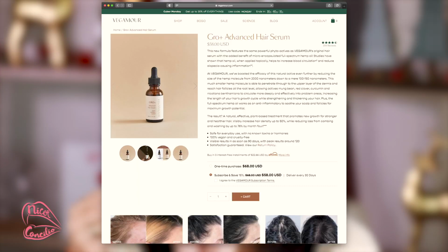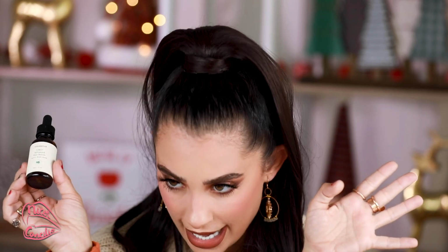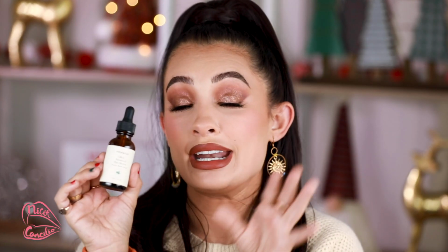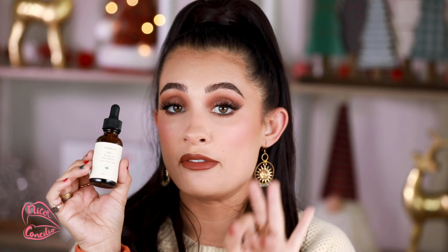Since we are on the hair growth topic and the little baby hairs, I want to recommend you guys the Vegamour Grow Plus Advanced Hair Serum. Now, my sister introduced this to me, and you guys, my hair transformation has been absolutely insane. It's been amazing. My hair is thicker than ever. My hairline is growing in and getting better. I use this product every single night. It is expensive, it is pricey, but it works.